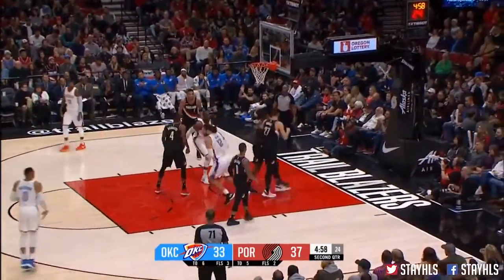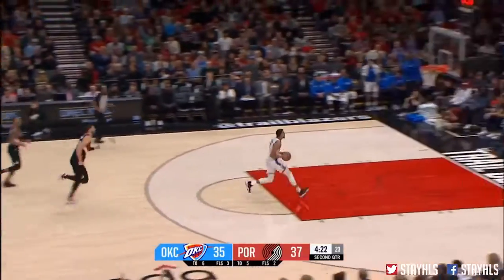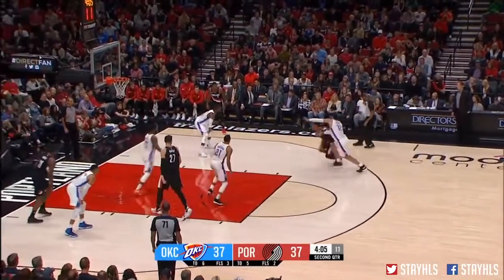Here's Westbrook coming off the screen. He drills the jump and the handle on the run. Yep. Uh-oh. Turner runs into Nurkic. And Robertson comes the other way. 7-5. He may have lost 35, but he's still at about 275.